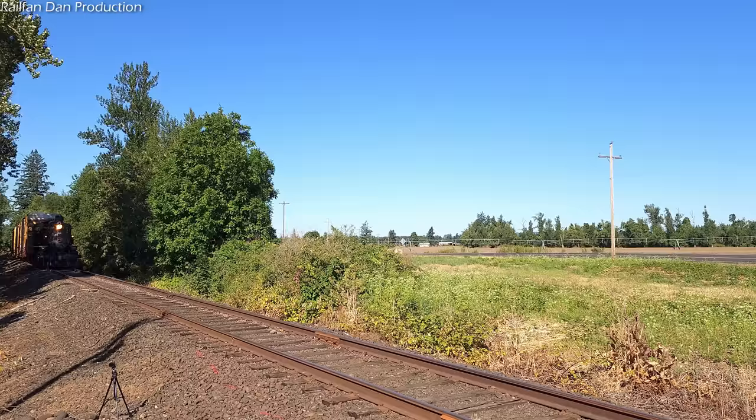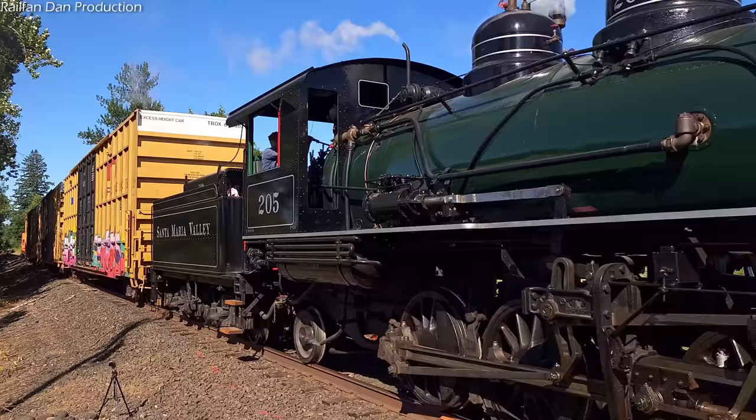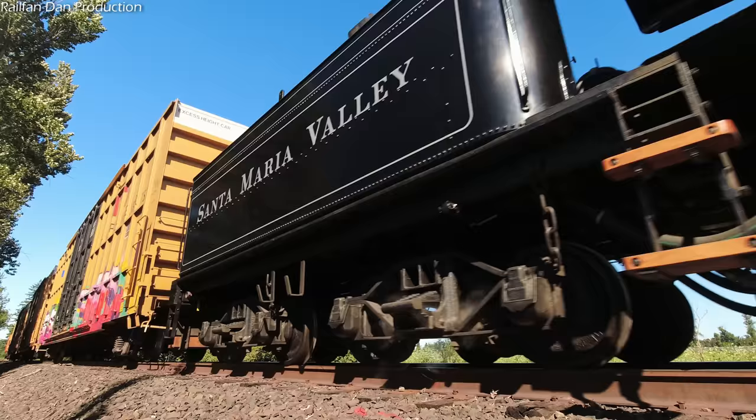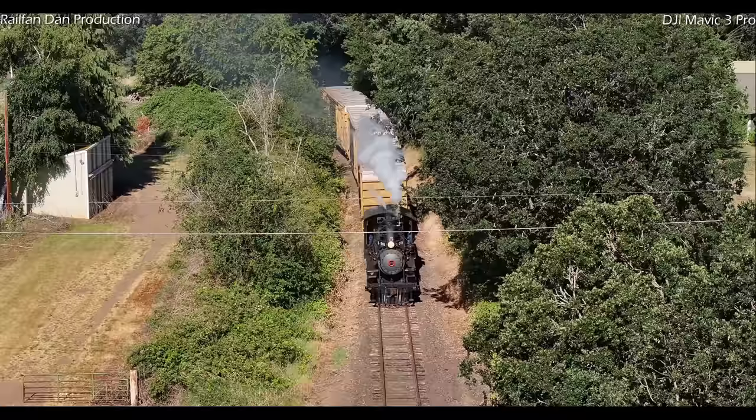Here they are again, crossing State and Scio Road. Now at Kingston, where they are pulling up about a 1% grade. This resulted in a bit of a chugging sound, which I am glad I could add to the drone video.